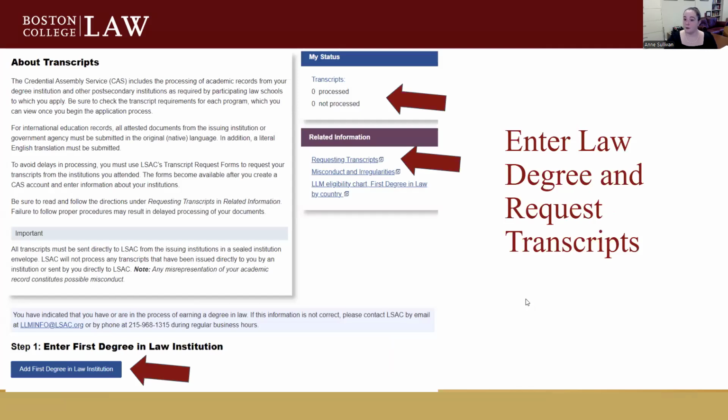Next, once you've filled out the application form, the next step would be to upload your transcripts. There's a specific page to do this because you're requesting them from your school. You are not uploading them directly to LSAC. So your first step would be to enter your school. This would be information about the school specifically, what degree you received, and the dates that you were in attendance. And then they will be able to send us your transcript once you've submitted that request.